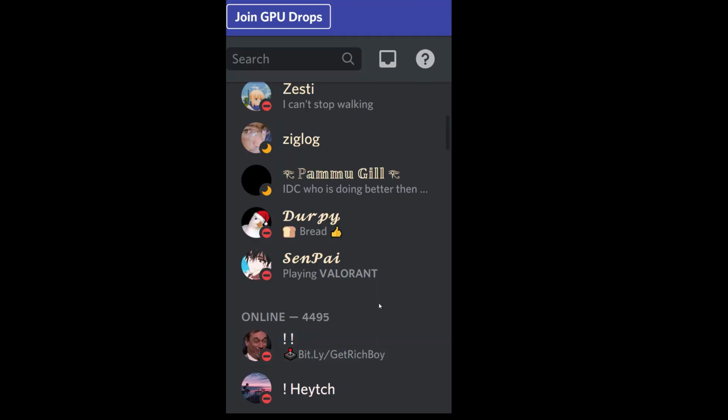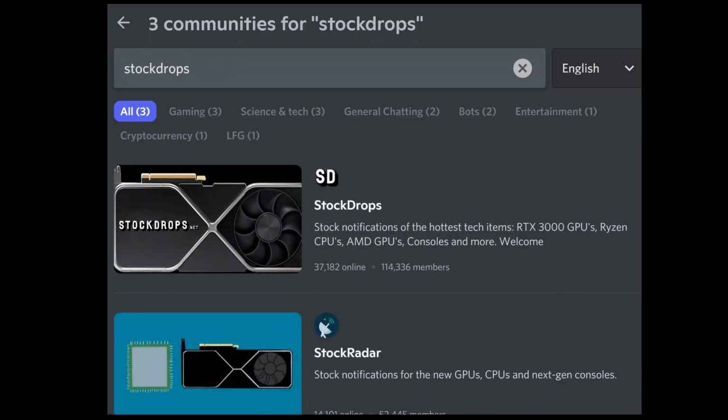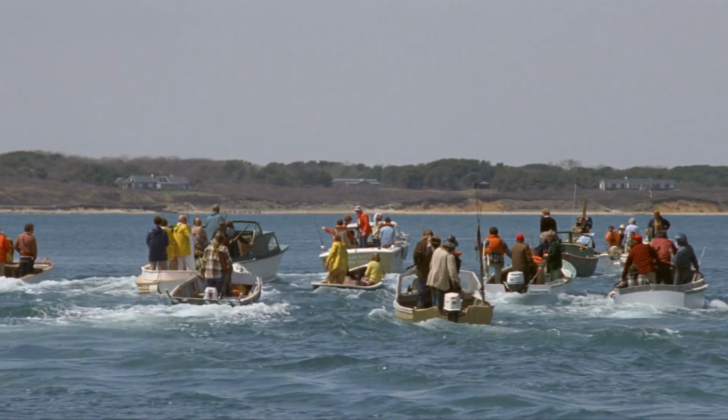The downside is, well, you're not the only one looking. There are thousands, even tens of thousands of other users on these Discord groups looking to buy exactly the same thing you are, and each dedicated GPU hunter who joins the group makes the chance of actually getting hold of one a little bit more remote. Good luck.